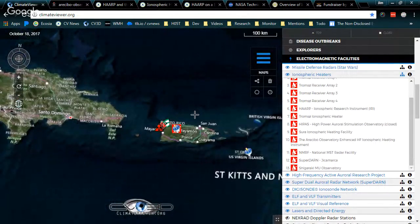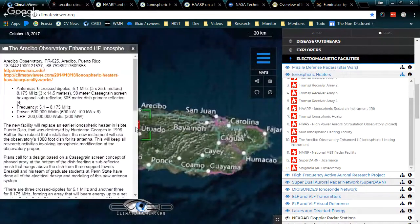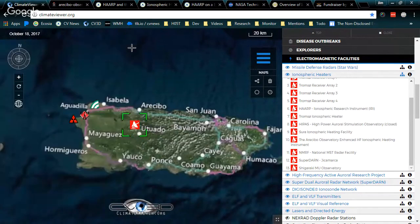We've heard a lot about Puerto Rico recently. In Puerto Rico is a brand new ionospheric heater. It's the newest on the block, just got built.